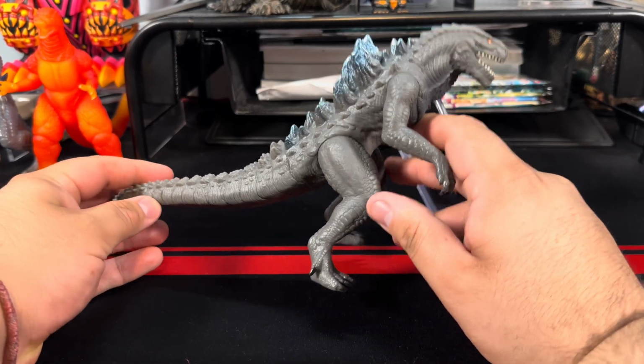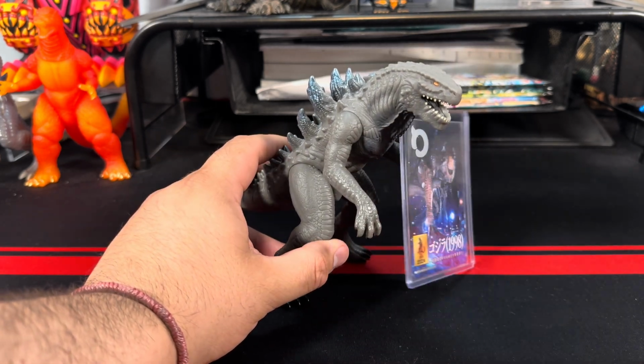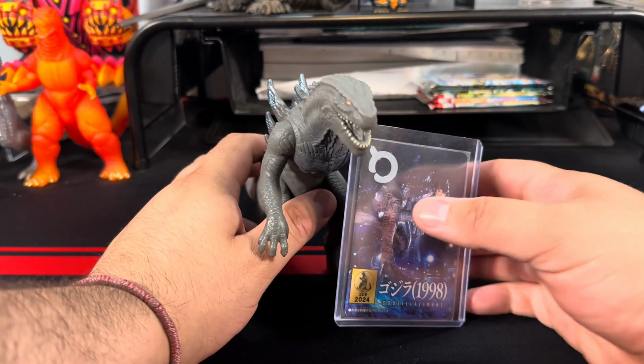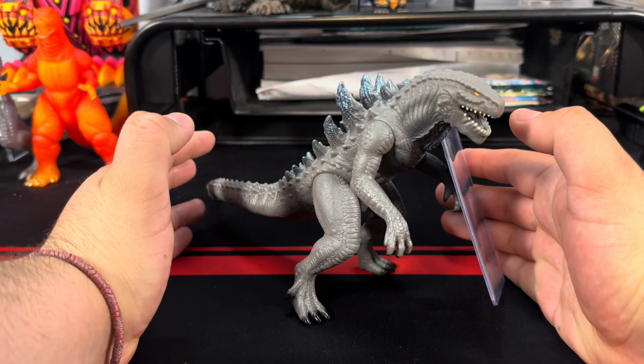And honestly, I'm a huge fan of the design of this Godzilla. I know it's not very popular amongst the Godzilla community, but it holds a really special place in my heart because this was my first Godzilla movie, and this is what introduced me to Kaiju flicks.